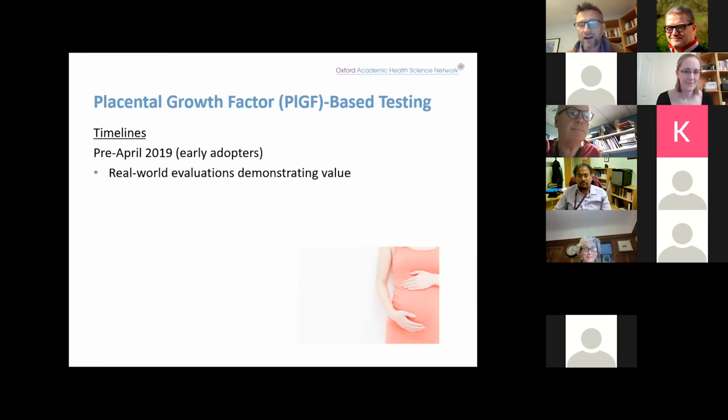So just the last slide, to give you some idea of the context and the timelines surrounding this project, and the speed at which these tests have been adopted. Somebody mentioned earlier the oft-quoted statistic of 17 years for the NHS to adopt innovation. We're seeing this happen much more quickly than that, partly due to the value of the test and partly because of the support that the HSN network has been able to give to its adoption.